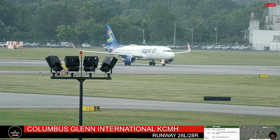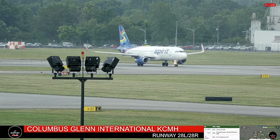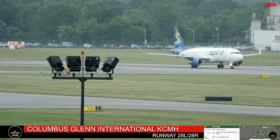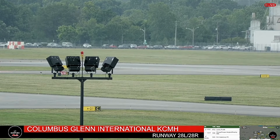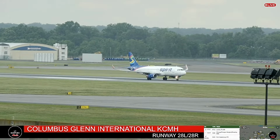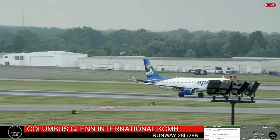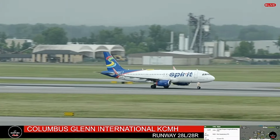Got dual runway action right now. We got an aircraft lining up for departure on 28 left, and one lining up for departure on 28 right. The one over here on 28 right is Spirit Wings 2051. They'll be heading to Orlando. I was checking my phone to see what was taking off. Usually I mount my phone on top of the camera for the live stream so I can check that. Oh, you guys can see the board down below.